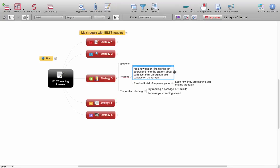And note the pattern about the commas, the full stops. See how they are starting the first paragraph and how they are ending the paragraph. How they are starting the article, how they are ending the article. Understand all these things, and these are going to help you a lot.